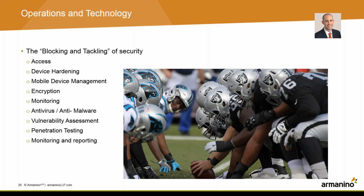So evaluating access, making sure our devices are hardened, meaning let's remove all types of things from that device that are not needed to run that device. So locking down services, ports, etc. How are we managing mobile devices? Hey, should we be encrypting data? I've got an organization I work with that just spent about 18 months encrypting all of their production data. They have so much data, it took a year and a half for them to encrypt it.